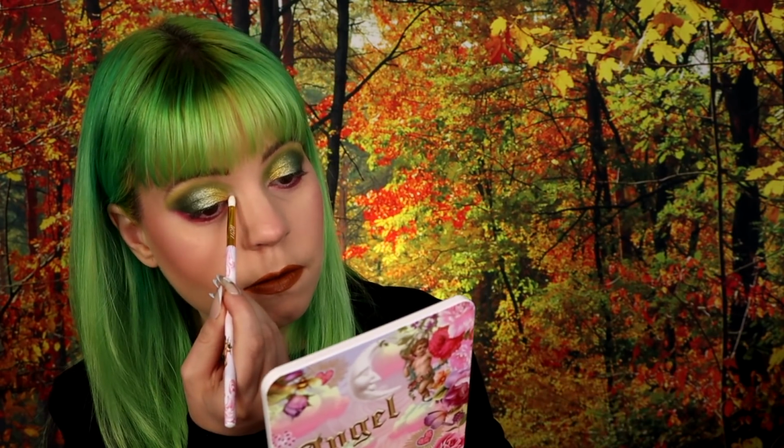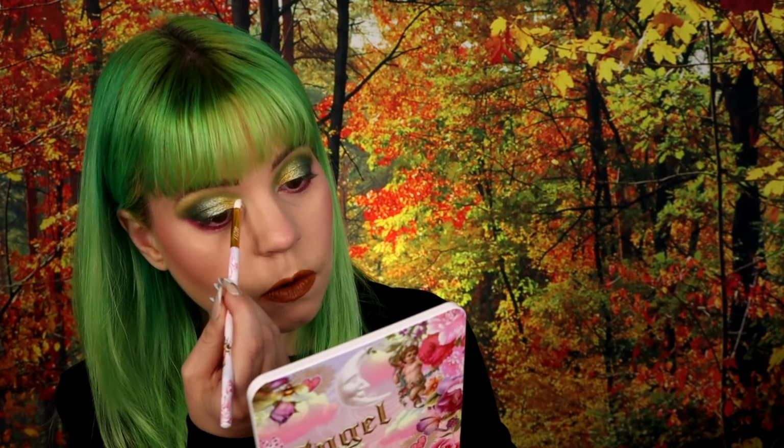And it's basically just a pastel yellow pigment. I'm dipping one of these small pencil brushes here into the pigment and then I'm gonna go ahead and spray it because I don't want any fallout, and this is just going to help it stick a little bit better. And I'm just gonna put that right in my inner corner. Yeah, that's very pretty. I really do like how this ended up looking.